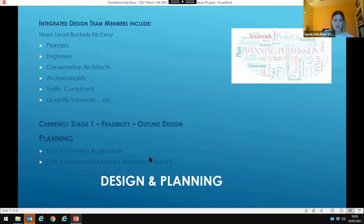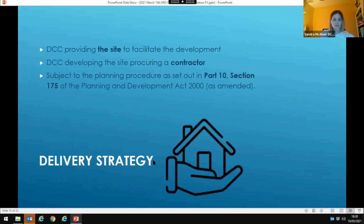So that's a report that looks at the significant environmental effects of the development from conception right through to delivery on site. So identifying those, looking to mitigate or reduce those, remove those, and in some cases look at opportunities. So whether it's effects on assessing the traffic implications, on biodiversity, on water, on human health, aesthetics, those are the kind of things that need to be looked at, and it's an iterative process working with the design to identify and mitigate those. So in terms of delivery strategy, we're providing the site, DCC procuring a contractor, and going to An Bord Pleanála with a planning application.